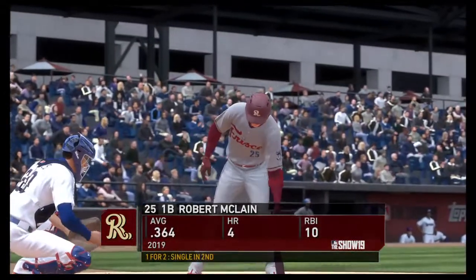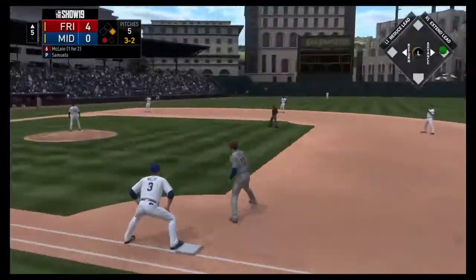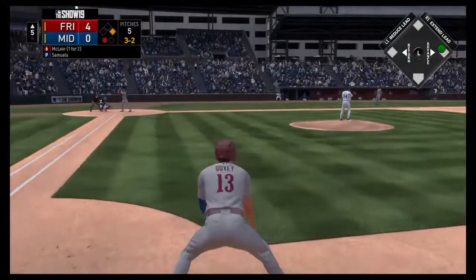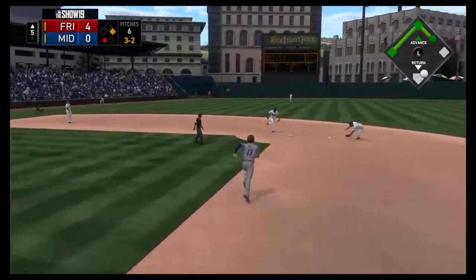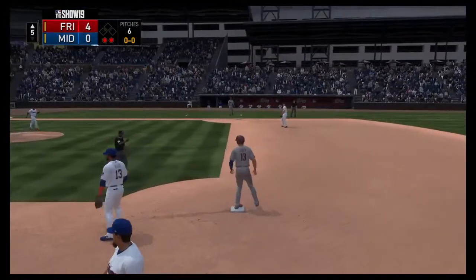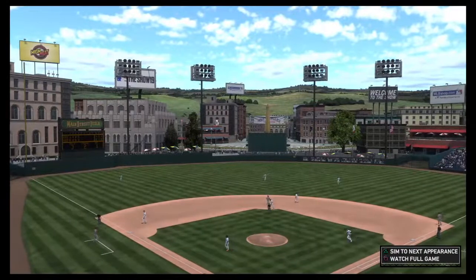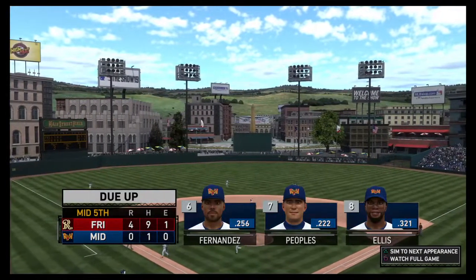Now to the plate, Robert McLean. He flew out in his last at-bat. Runner on first with 1 down. Hit back up the middle. Reined in. There's one. On to first. And talk about doing the job out of the bullpen. 1 batter, 2 outs, and the inning is over. 1 hit in the inning, but no one left.